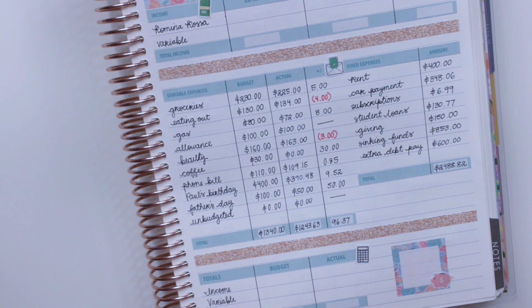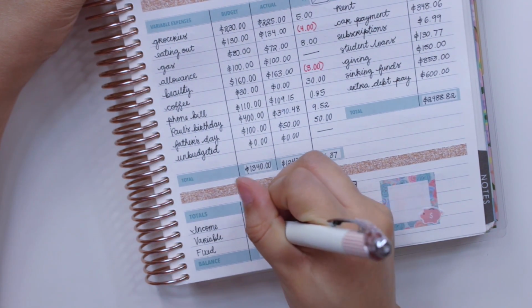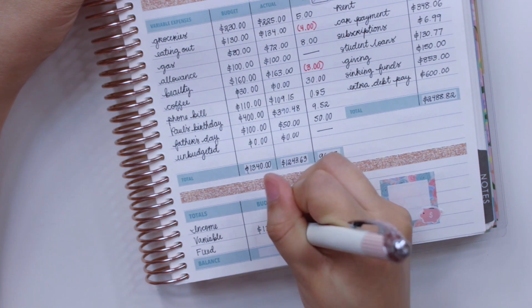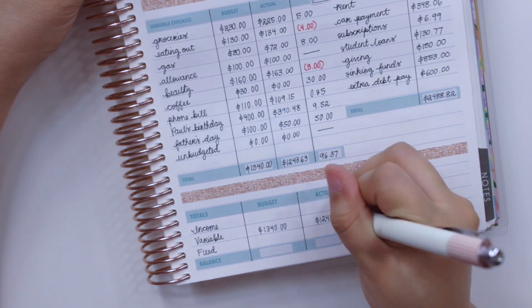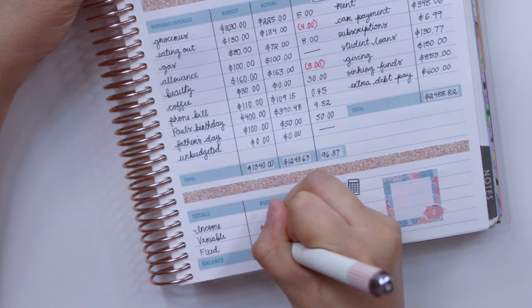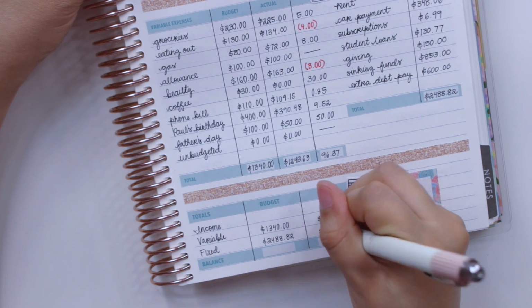And then the last step that I will do on camera with you guys would be to write down my budgeted and actual numbers for my variable and fixed expenses. So for variable, that was $1,340 for budgeted, and like we mentioned, the actual was $1,243.63. And then for fixed, that number doesn't change, so that's the same for both the budgeted as well as the actual.